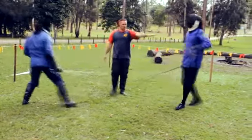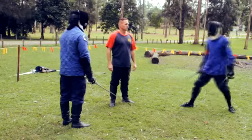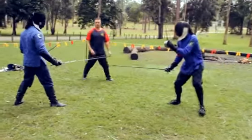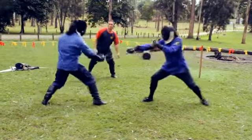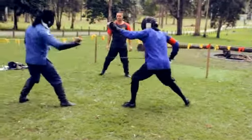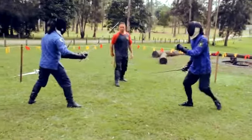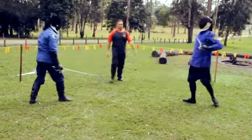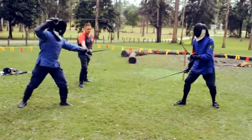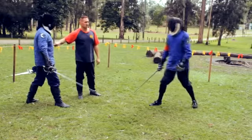Hold. Thrust to red's chest, point to blue. Thrust to blue's limb, point to red. Gentlemen, on guard. Fence. Hold. We don't score strikes to the hand. On guard. Fence. Hold. Thrust to red's chest, point to blue. On guard. Fence. Hold, thrust to blue's chest, point to red.